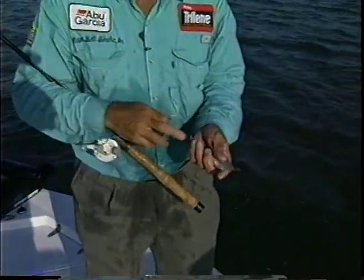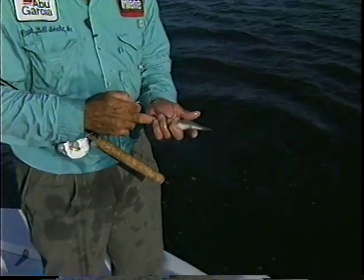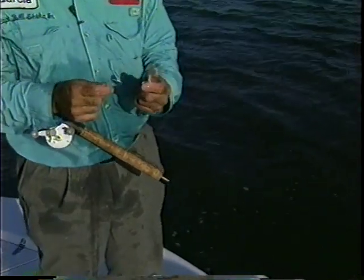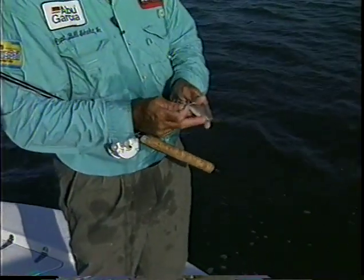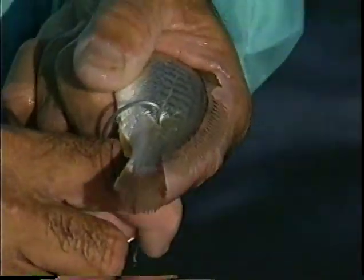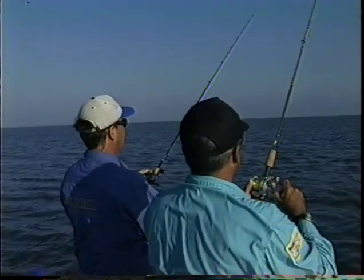All right, number one, I'm trying to grab the croaker to immobilize him, so I'm grabbing him just like that with my palm and the head into the palm, and I close my little finger and the next finger down. Then I come up here to the anal fin right here, and I put the hook right on the lateral line and push it all the way through. And that's what it should look like right there. That one is ready to go. But we're going to get something happening here in just a second.